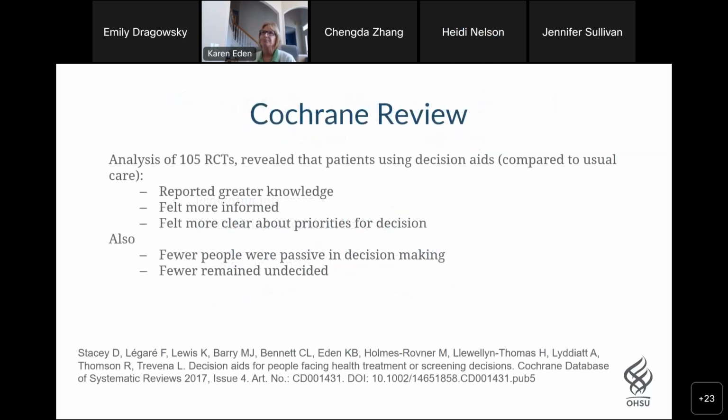So there's been a Cochrane review that's been conducted probably over the last 15 to 20 years. And the most recent review in 2017, 105 RCTs revealed that patients using decision aids, when compared to usual care, reported greater knowledge, felt more informed, felt more clear about their priorities for the decision. Also, fewer people were passive in decision making and fewer remained undecided.